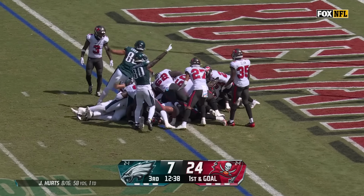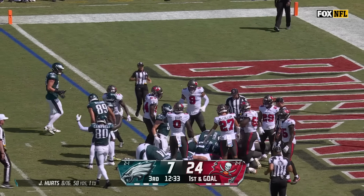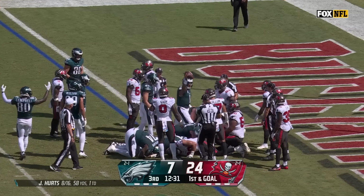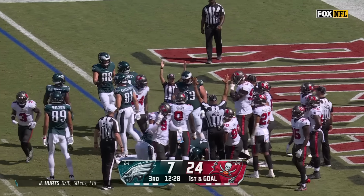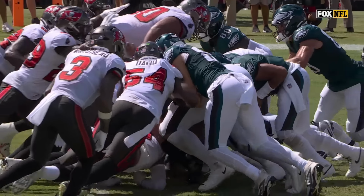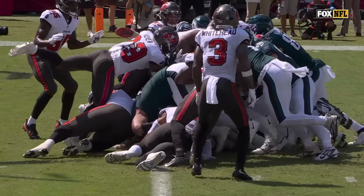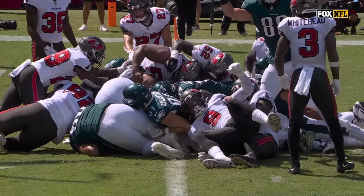Hurts waiting for a signal. Eagles think he's in. Still no signal. Touchdown. Wow. And then a little bit of the old school Jalen Hurts. Brotherly shove, and it works again.